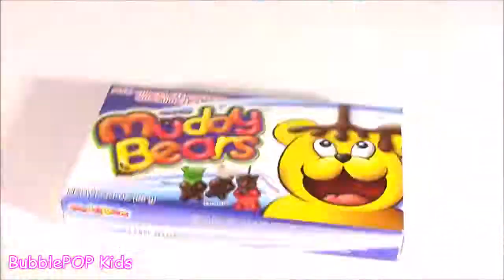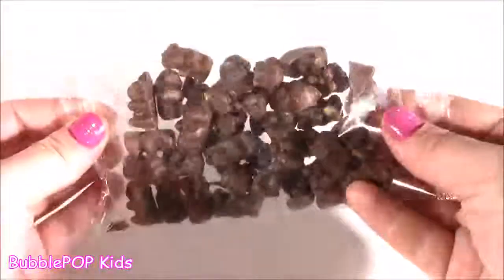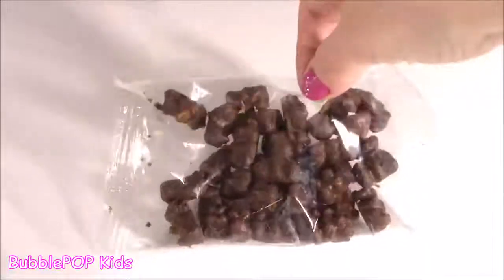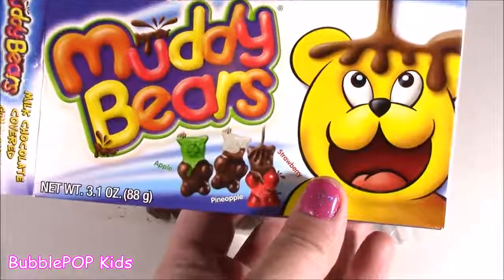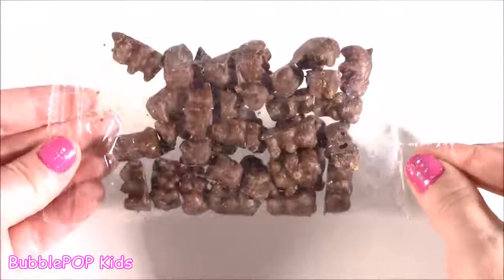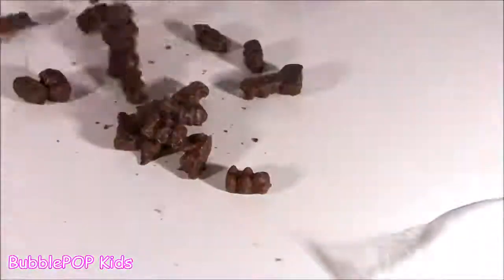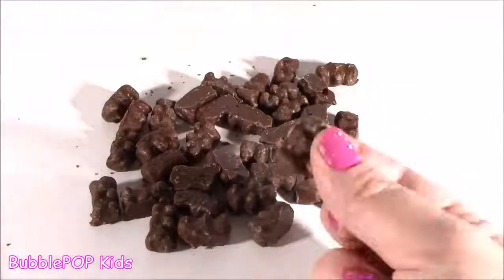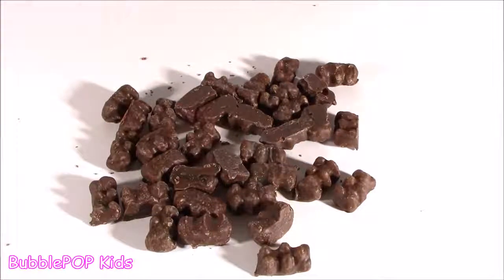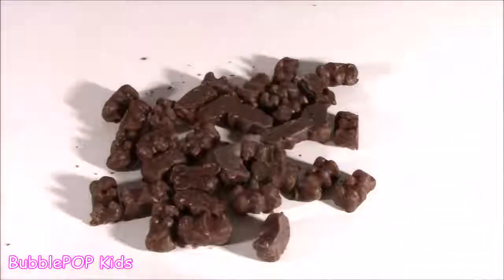Let's open it. Yeah, Bubba, let's open up the muddy bears. Muddy bears, so fun to say. This looks a little funny. Kind of looks like little hamster poops. Very colorful box. But these look like some kind of weird things. I don't know. Let's see. They do not look appetizing. Ew, they don't look good. You know what? They look like chocolate covered bugs or something like that. Whew, but the smell is taking me over. It's so, so chocolatey. And they are kind of cute. Look at that.